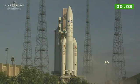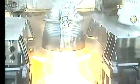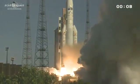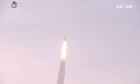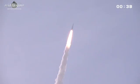9, 8, 7, 6, 5, 4, 3, 2, 1, top. Allumage Vulcain. Allumage EAP, décollage. Tous les paramètres à bord sont normaux.